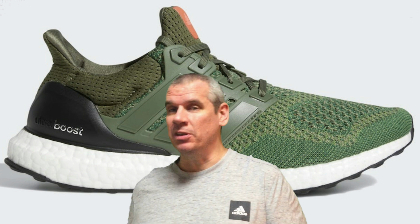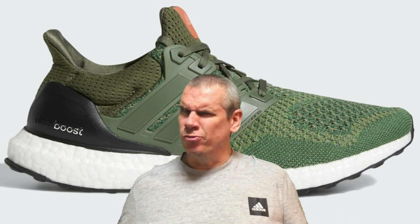That Boost midsole is just absolutely silky. It's like walking on silk cotton wool, man. It's an amazing thing to put your foot into. And when they come up with a retro, a 1.0 that's got this history throughout the line of the shoe, this and the burgundies, which are also going to drop around the same time, it's a great shoe for me to talk about. One of my favorites. So without further ado, let's get into this and talk about the upcoming retro release of the Adidas UltraBOOST 1.0 Olive.